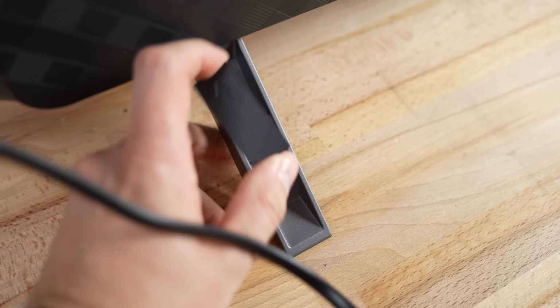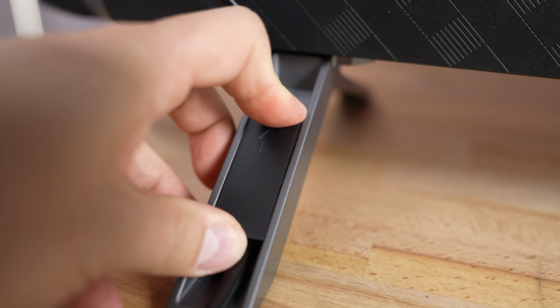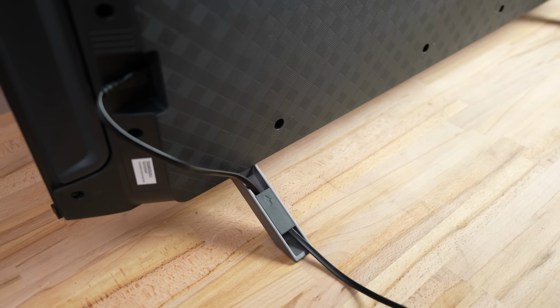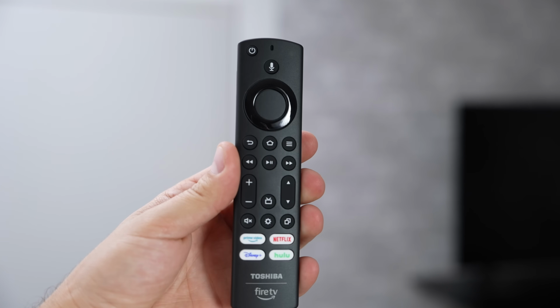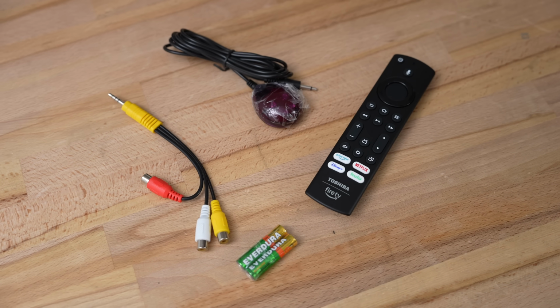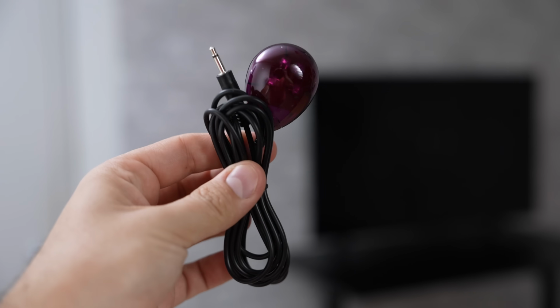And one thing that I really appreciated is that the legs actually have cable management built in, so you can route your cables without them hanging off the back or having to use tape. Now, this TV also supports Bluetooth and dual band Wi-Fi, so you can have a fast connection. And not only does it come with the Fire TV Smart Remote, but it also comes with an IR blaster that you can connect to it just in case you have it hung up, so that you can get a proper signal.